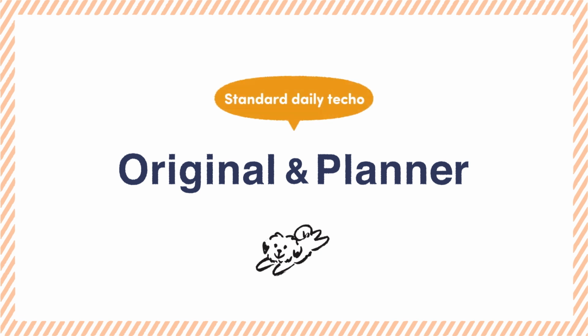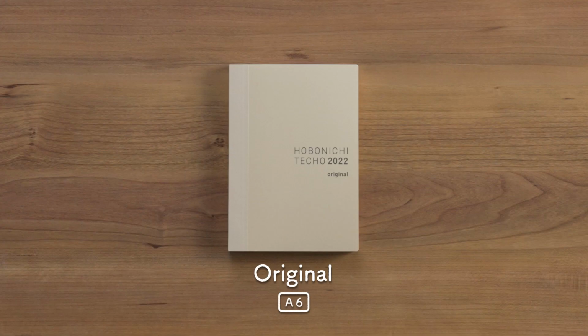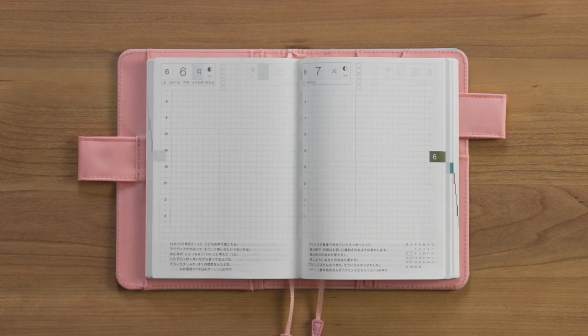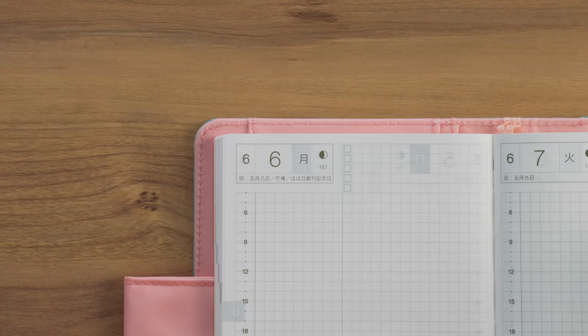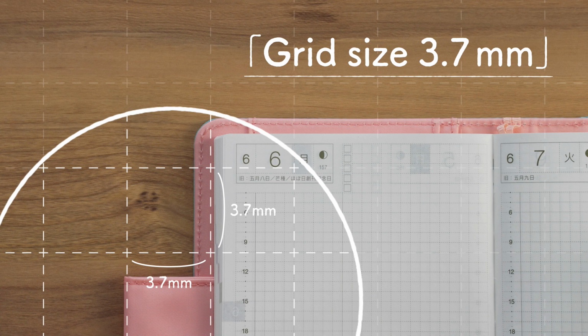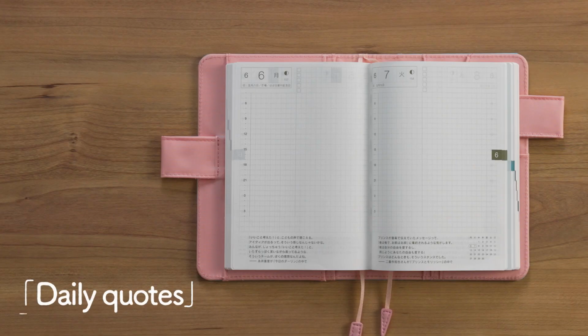First, we'll introduce the Original and Planner. This is the classic A6 size daily Techo. 1 page per day offers plenty of room to suit your own lifestyle. The paper is lined with 3.7mm squares to allow for neat writing and drawing. You can enjoy reading your Techo too, with daily quotes on every page.